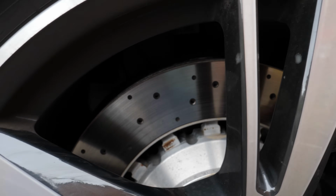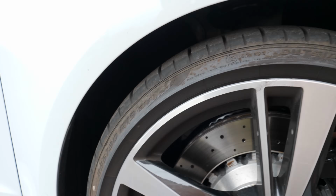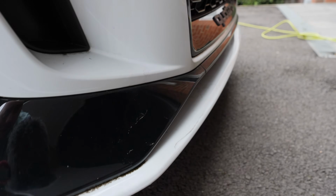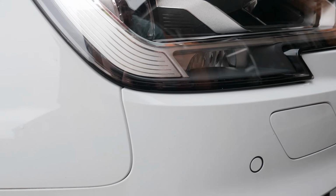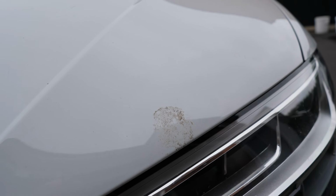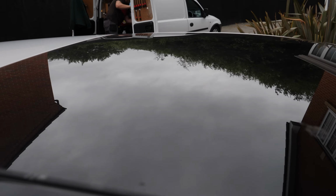Literally nothing has been touched at all. Massive brakes on these. I didn't realise they were so big. But even this, look at all of this. Minging. Car is minging. Considering it's brand new, I don't even think it's done 200 miles yet. And even that would be doing the paintwork no good whatsoever. But it'll all get sorted. There's even some on the roof.